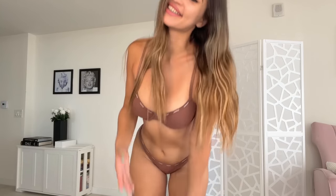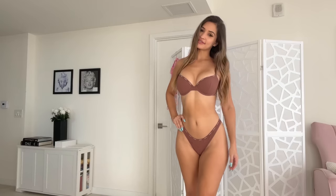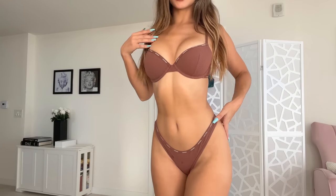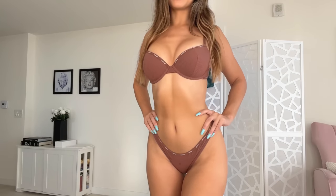My next set is going to be this brown one. This one is very simple yet very nice nevertheless. As you can see, this is like a nice everyday set. Very simple, like I said, super comfortable, but at the same time it has like a very nice and sultry element to it, even being so simple.